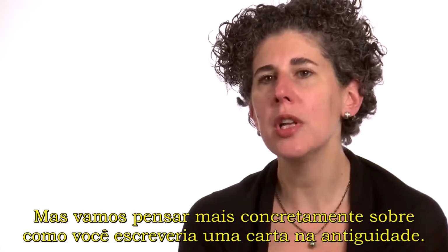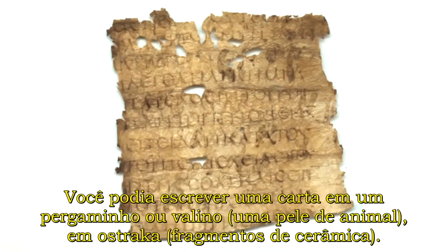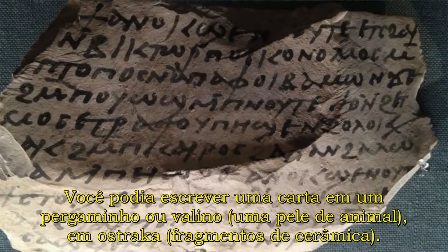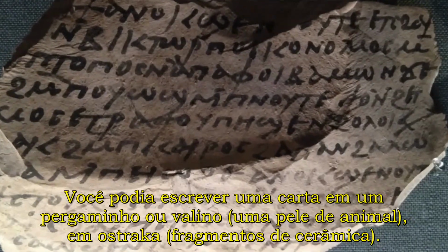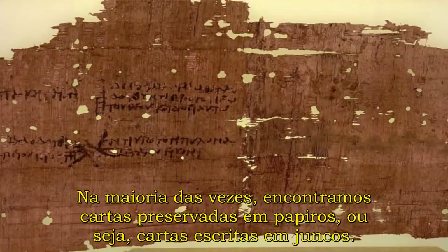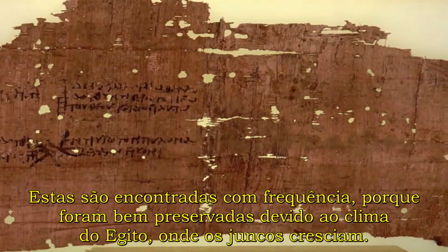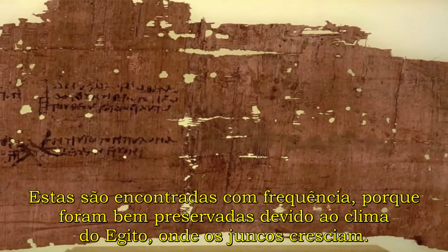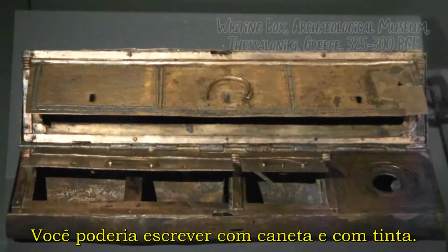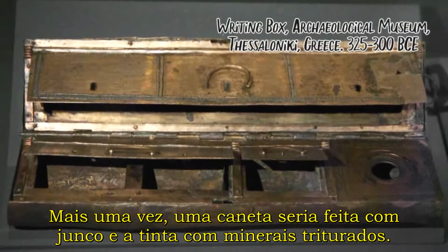But let's think very concretely about how you wrote a letter in antiquity. You could write a letter on vellum or parchment, that is animal skin, on ostraca, that is pottery shards. You could write a letter on wood. Most frequently we find preserved papyrus letters, that is letters written on reeds. These are found frequently because they were preserved well in the climate of Egypt, where the reeds grew. You would write with pen and with ink. Again, a pen would be made with a reed, and ink with crushed minerals.